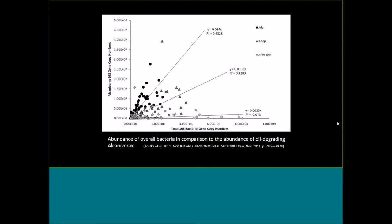The bacteria, this is Joel Kostka's work, published in Applied and Environmental Microbiology, initially had a big boom, a big bloom of oil-degrading bacteria, in this case Alcanivorax, that then dropped down, supporting the results that we heard here also by Ed. So the various bacteria bloomed, and then the blooms vanished, and other blooms showed up, depending on the components of oil that were around.